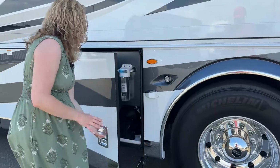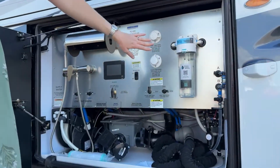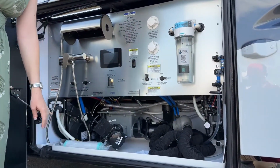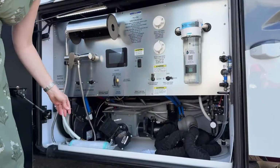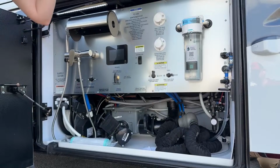Over here, this is going to be your water bay. So again, whole house water filtration system. We have a gray tank rinse, black tank rinse. The SaniCon is that macerator system that I was telling you about, which is this right here. That can pump your black tank contents uphill if need be.